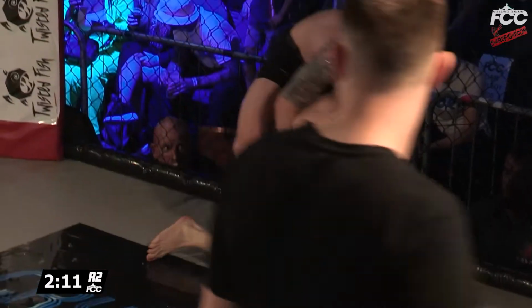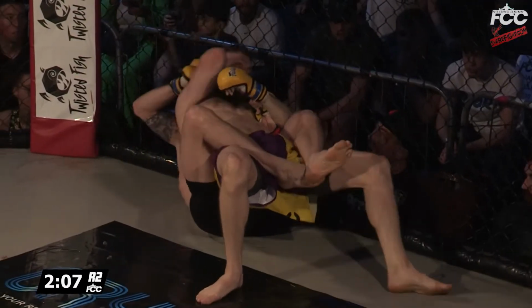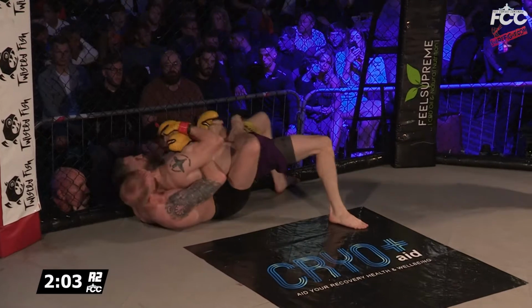No. He's been scrambling for these positions. No, he's grinding him out. Very, very nice back take. Saw the opportunity and took it. Going straight back to that body triangle.